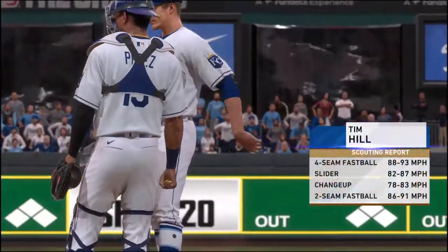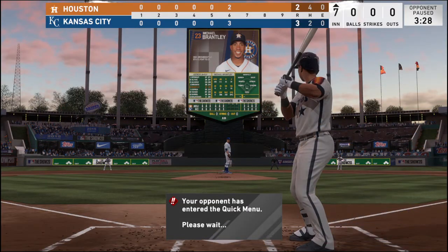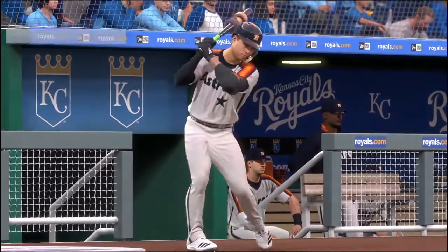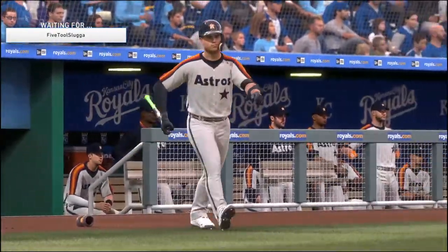Tim Hill comes in to work out of the bullpen now. And Dan, are you surprised that the starter's day is done? I am a little, Matt, but this is one of those moves that people will debate forever. I think he could have pitched a little bit longer, but I understand the idea of bringing a lefty in to face this upcoming left-hander as well. So we'll see how this works out.